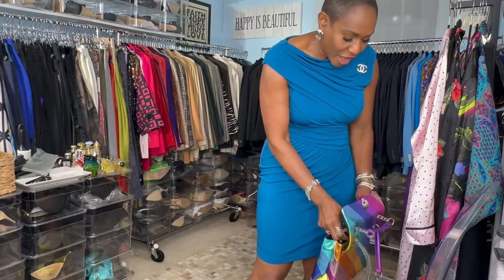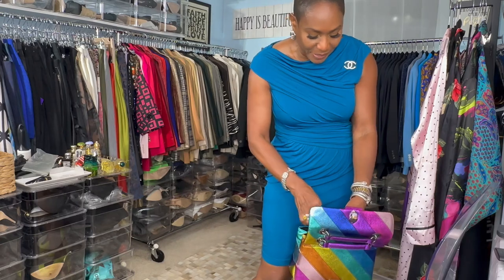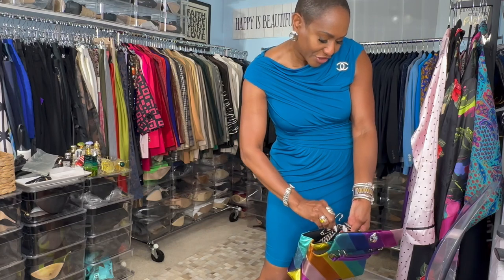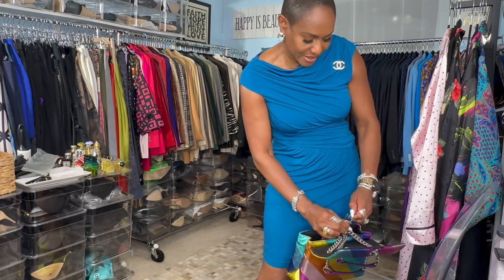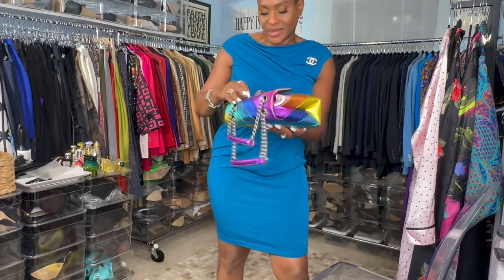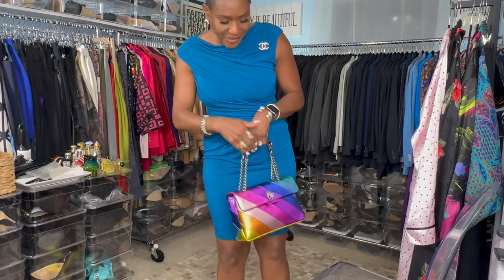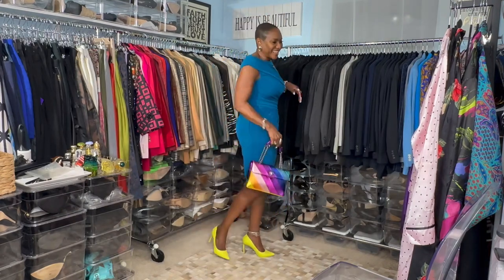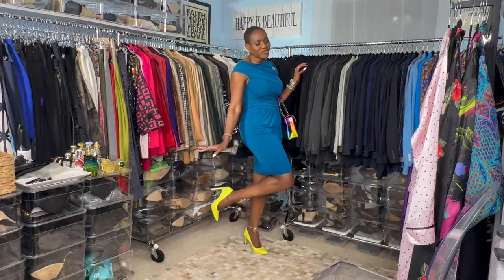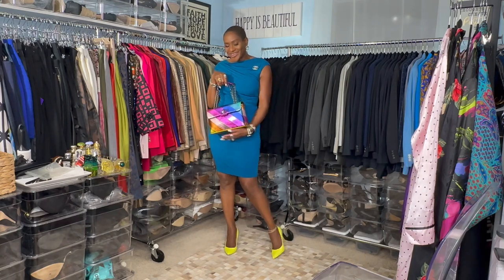All right. Y'all know what I do to my Kirk Geiger bag. I shorten it because I like to carry it as a top handle. And I have shown my tricks to do that. Okay, that will work. Okay. Yeah. Look at this. Isn't too much. Chartreuse shoes, teal dress, multicolor Kirk Geiger.